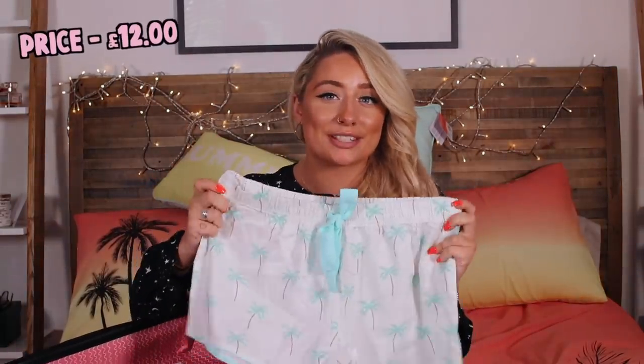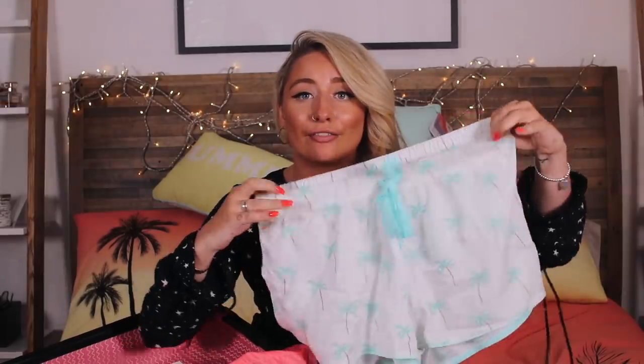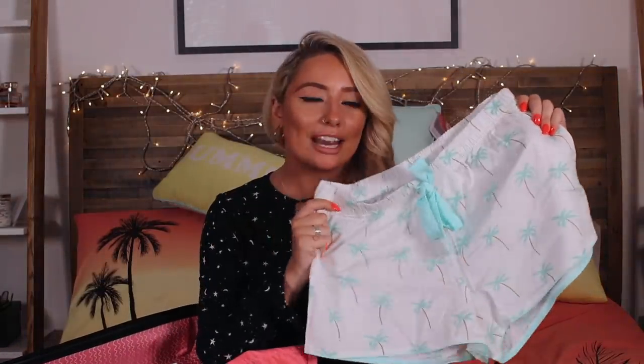I want to switch it up a little bit, so I'm gonna show you the pajamas. There is actually two different designs of pajamas this year. So this is a little shirt pajama set. I wear little sets like this all the time. They're really cute, so they're elasticated shorts, which are really comfy, and they're also a thinner material. The reason being is because you get so hot in summer.